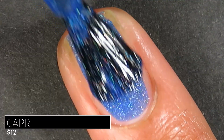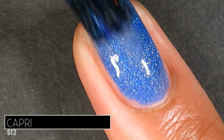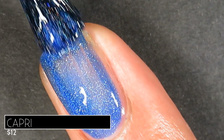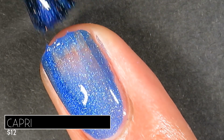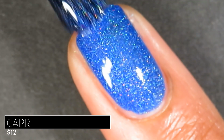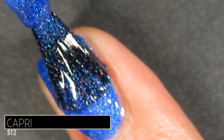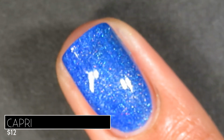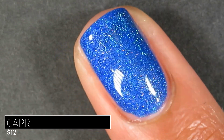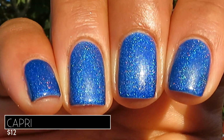On application, this one had a super squishy yet even jelly formula. It reminded me a lot of how Horizon applied. It was just very even and smooth on that first coat, but a little bit sheer. I was able to reach full opacity with this one in just 2 coats, to my surprise, but if you've got longer nails, you may need 3.